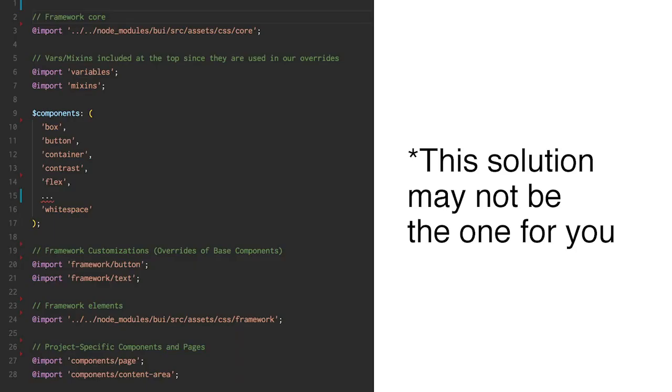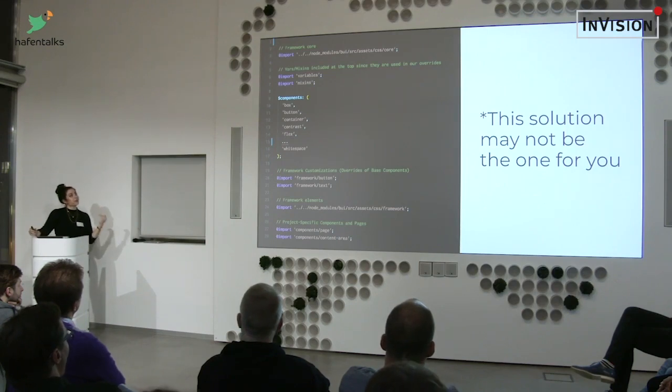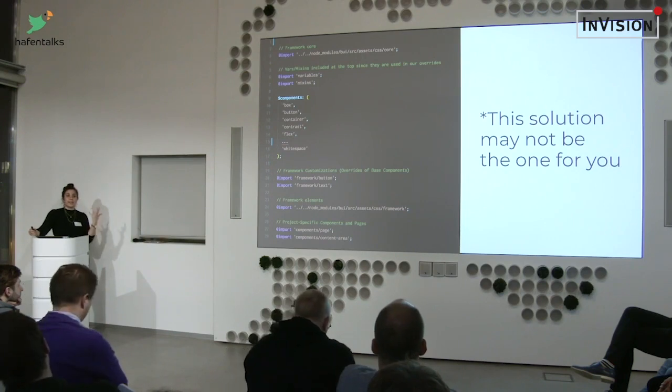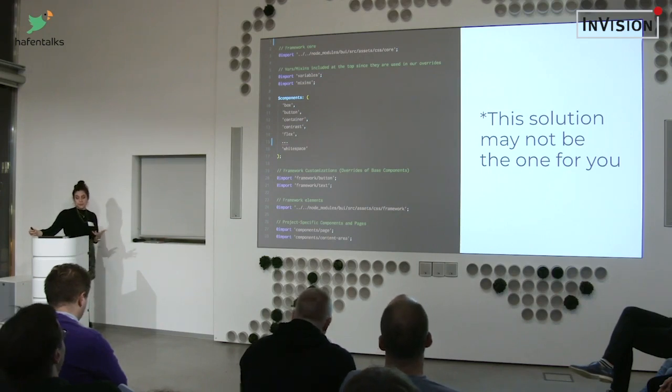And then also we wanted to make sure that we had a really performant system. So again, the solution might not be the one for you, but with Sass, we had this list of components, and if you included your component in this list, then it would appear in the code that was generated, the CSS that was generated from this system. If you didn't, then it wouldn't appear. So you only got the code that you needed.